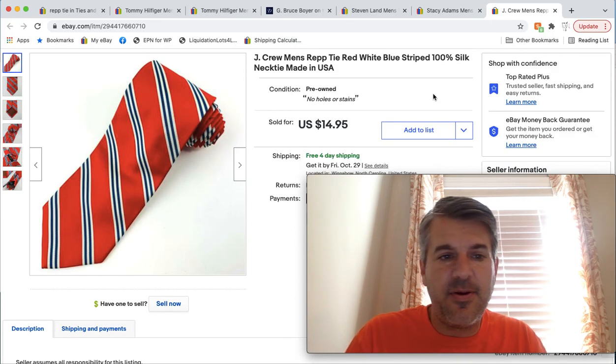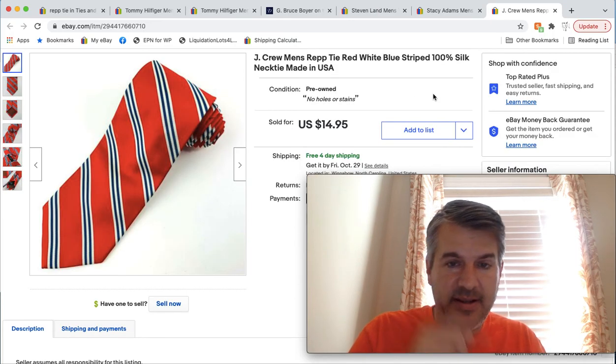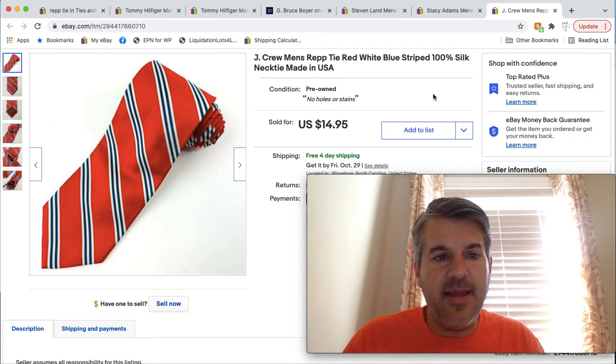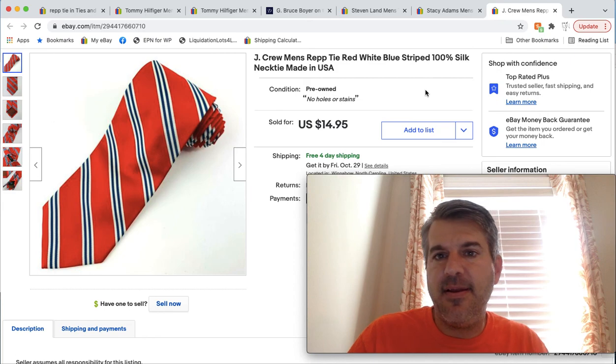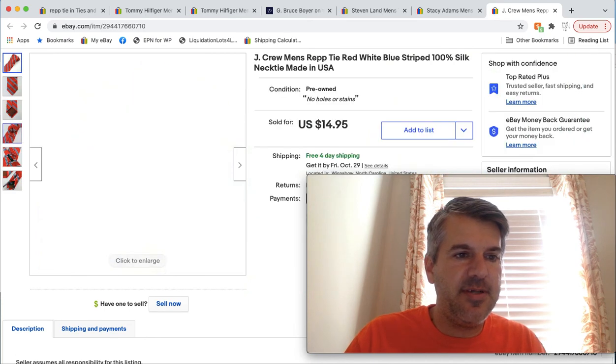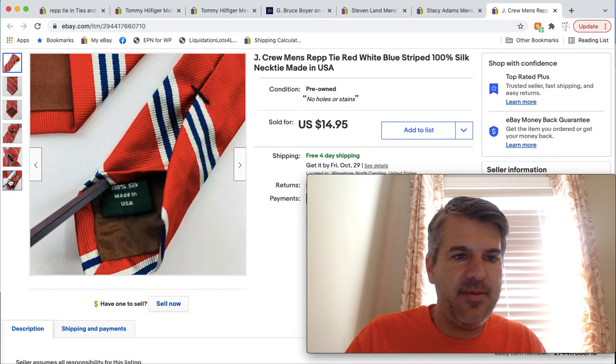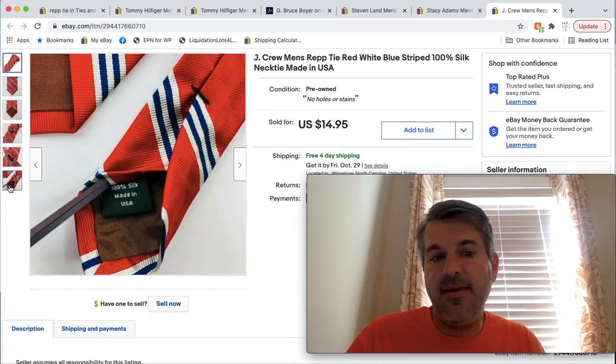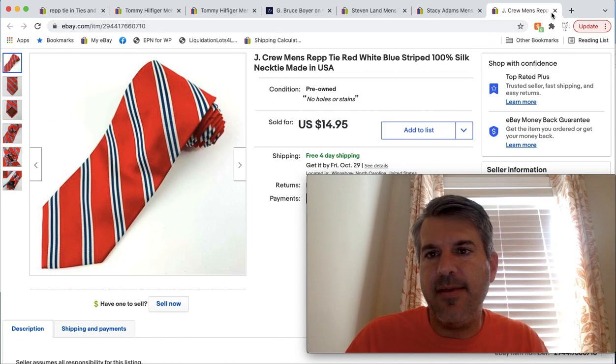Same thing here, J. Crew. You're not going to cherry pick a lot of J. Crew ties. This happened to be a rep tie, and really nice red, white, and blue kind of pattern going on. Got $14.95 for that, free shipping. I think it was even an outlet piece. No, not an outlet piece. And an older piece because it's got the old J. Crew, the green tag is older.